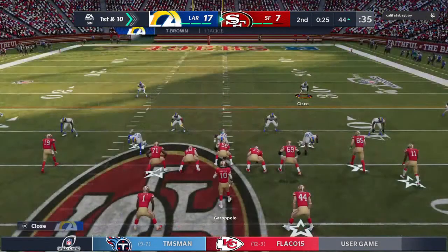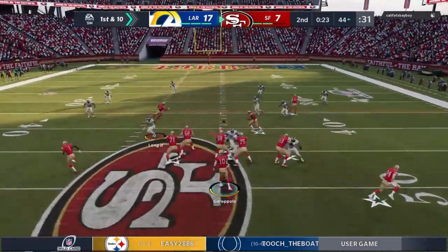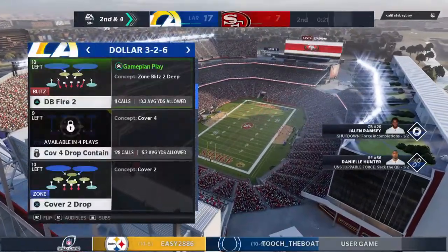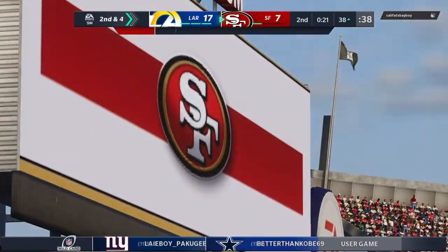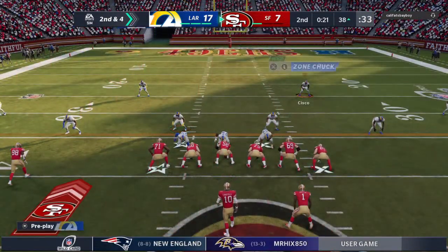Here we go. Let's go one more. Garoppolo on 1st down. Looking for Ayuk, and he's got him. Now San Francisco going to call their 2nd timeout as the clock will stop with 21 seconds to go here in the first half. 6 yards was the pickup on the last completion, so here's 2nd and 4.